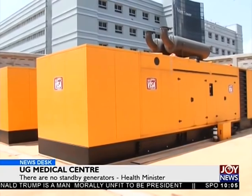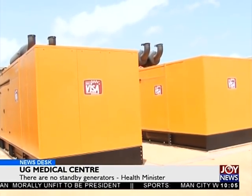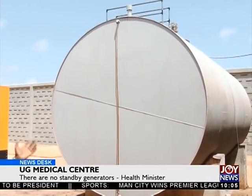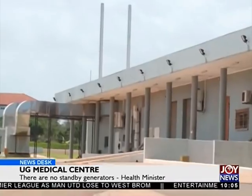However, checks by Joy News show that there are 2 huge generating sets mounted on the premises of the facility. This is the generating room. Right behind me are 2 huge generators. These are supposed to be backup power supply to the University of Ghana Medical Center.